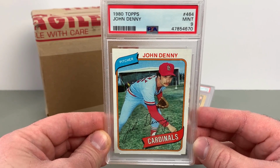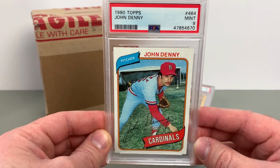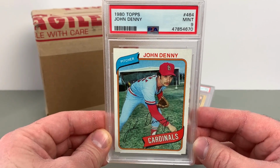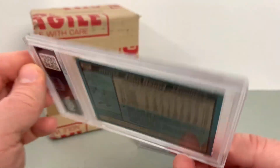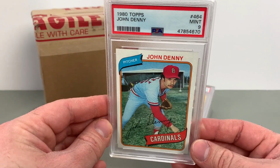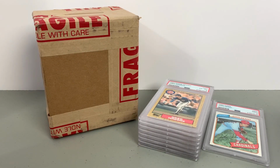So, decent card. You'd be surprised how many people put together graded sets from the early 80s, late 70s, and such. So, there's a demand for all cards, especially players who had pretty solid careers like John Denny. He was a decent pitcher overall for a few teams. So, Mint 9 on that one. So satisfied with that, and then it's kind of all downhill.